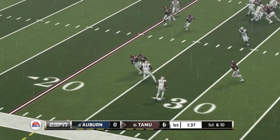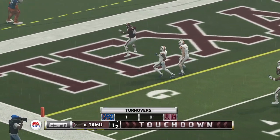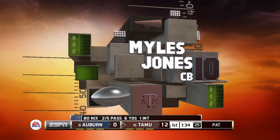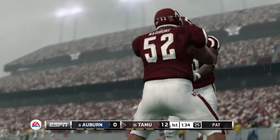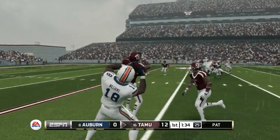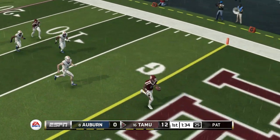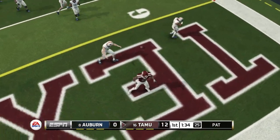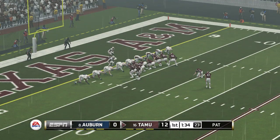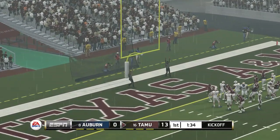Dangerous throw. This one's picked off. For the 20, he's into the open field. Touchdown, Texas A&M. Great job here by the defender breaking on the ball and taking it to the house. Man, those pick sixes can really hurt an offense and have a lasting impact. And he adds the extra point.